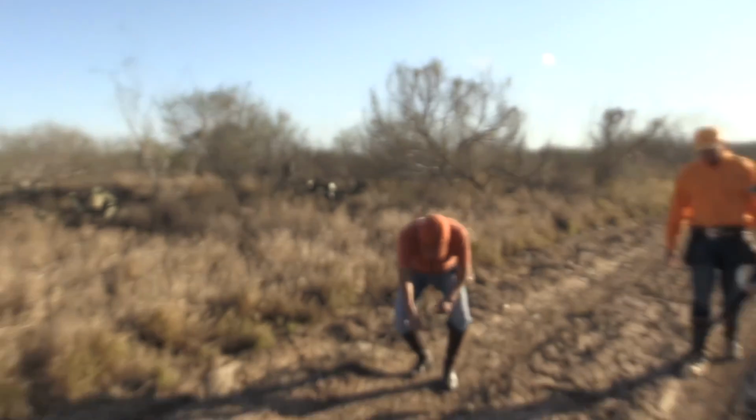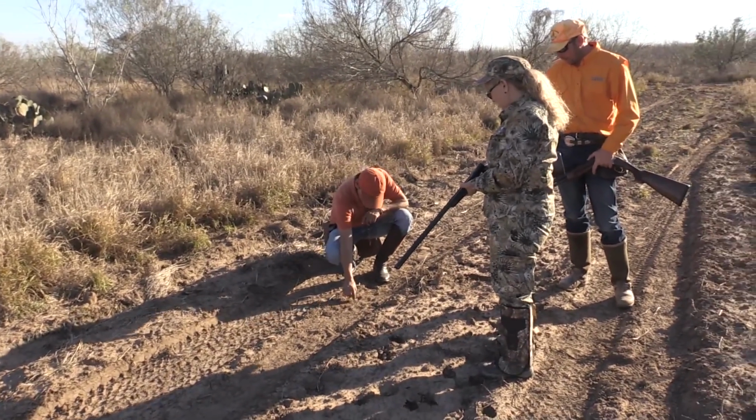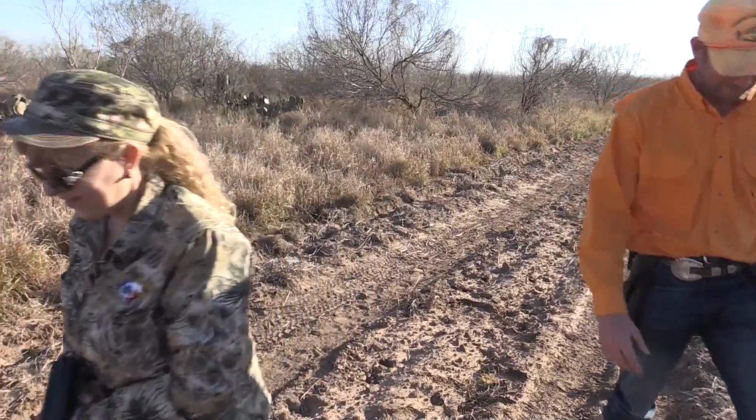That red stuff that you see on the ground? Well, what is that? You see it? We call it candy. Birds love it. That's why we call it candy. It's candy for them, all right.